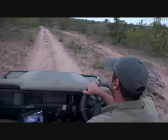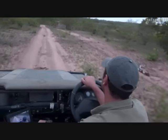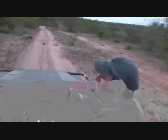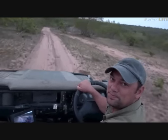And I'm very jealous. We saw an Impala lamb yesterday, but Jamie's got some more Impala lambs, and what an amazing sighting to see them. Let's head back to her and see what they're up to.